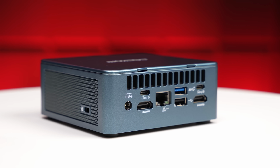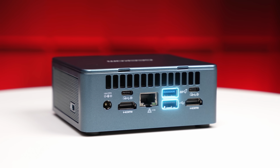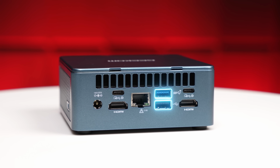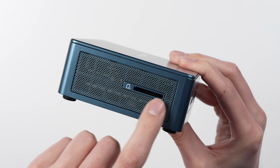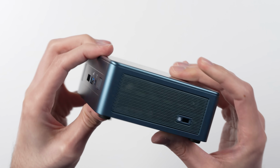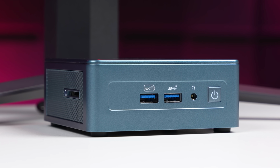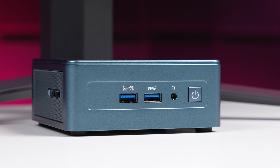For networking, in addition to Wi-Fi 6E, you also get a 2.5 gigabit Ethernet port, and then a couple of Type A ports, one of which is USB 3.2. On the left side, we actually have a full-sized SD slot, which is something that you don't often see in this form factor. Even some laptops that are much bigger don't have one, so that's something I really like to see. And then on the right side, it's another vent with a Kensington lock. Up front, there are 2 more USB 3.2 ports, along with a headphone jack and a power button.